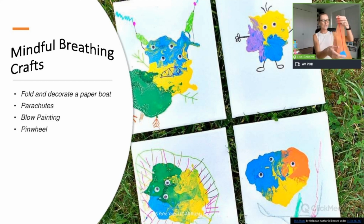So my parachute got a little tangled somehow. But you can see I've made this parachute by simply attaching some string or some yarn to a little weight. And then I like using this one because we talk about the breath, but also how we can connect the breath to feeling relaxed. And I like this because it creates a nice visual. You can obviously use it for a little bit of a lesson on gravity if you wanted to as well.